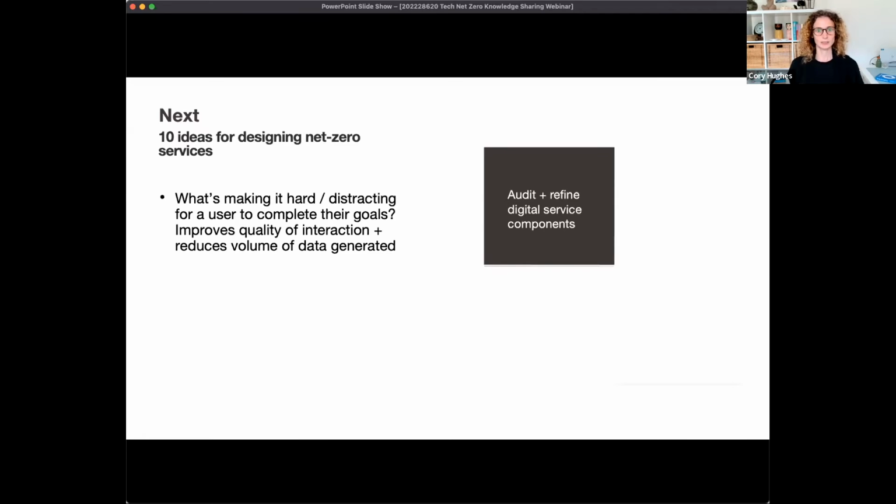And this is because effectively, the more data we generate, the more energy we're consuming, right? So if we can improve the quality of a user's interaction with our service, those different touch points, and reduce waste, make the journey more seamless, we're also going to reduce the volume of data generated. So it's good to think that we can design better services for users that will be as equally good for the planet just by adopting those user experience principles.